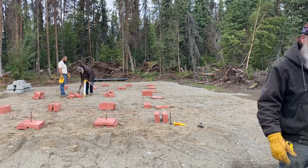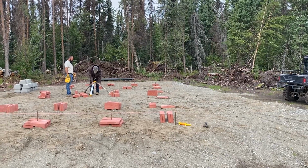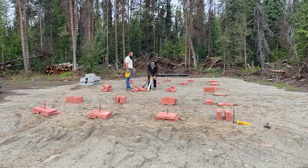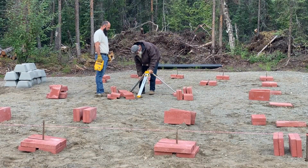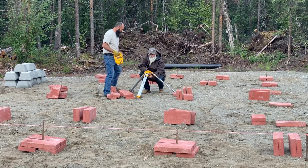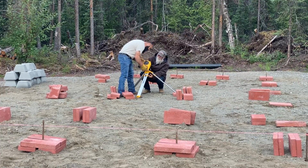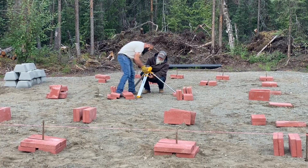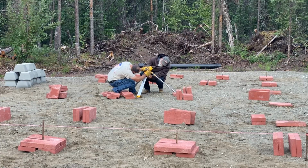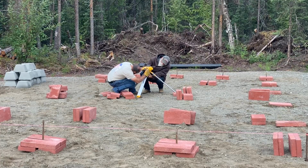What they're doing now is setting up the laser level so we can determine where the lowest place is, and then we can level those blocks, and then we can go from there. None of us ever even used a laser level very many times. Just a few times.